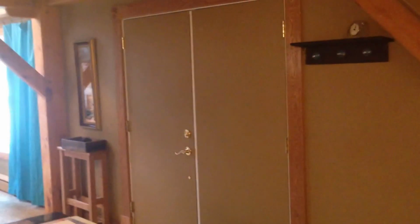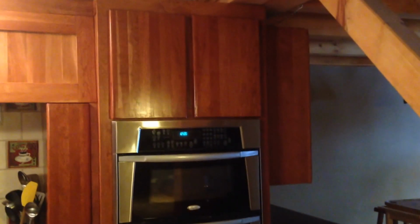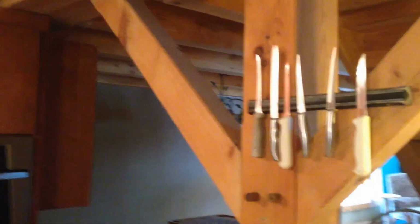So let's just start here, that's where we came in, and we turned to the right when we came in. Now this is the kitchen area. Stainless steel. Hardwood. We're looking through an opening to the dining room. Beautiful cabinets, beautiful countertop, stove, built-in oven, built-in, must be a microwave right there. And really a neat, neat house.